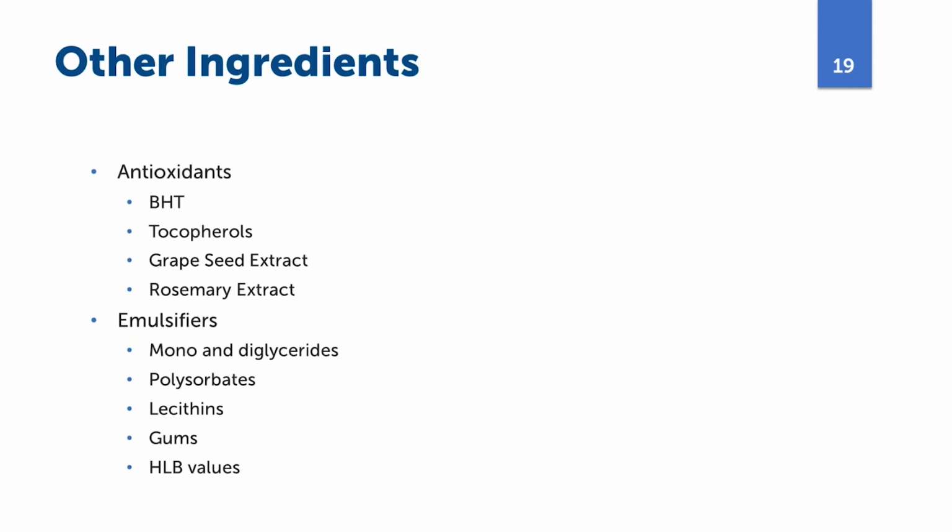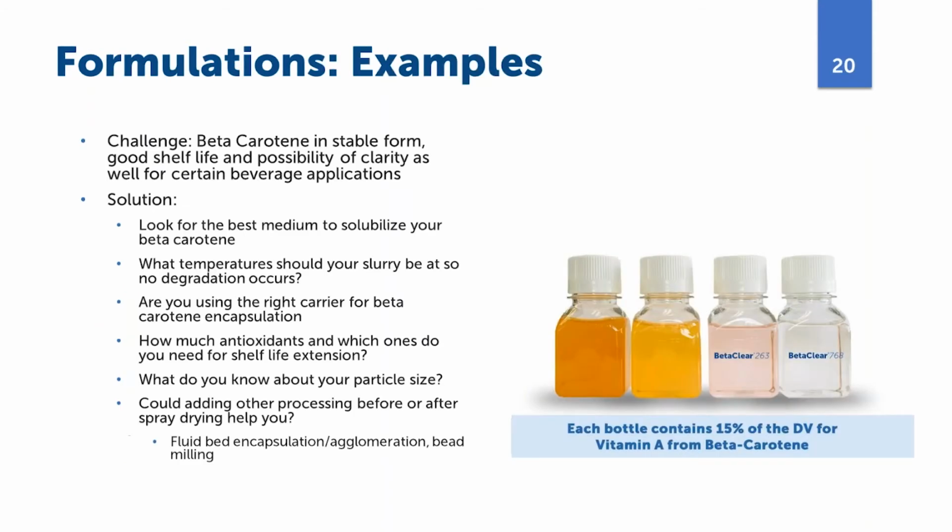Other ingredients that tend to show up in formulas include antioxidants and emulsifiers. You have a host of choices for antioxidants today. BHT and tocopherols are typically common ones, and emulsifiers are chosen based on their HLB values. Typically, monodiglycerides and gums and lecithins are mostly prevalent. But again, you need to look at your formula to determine which one works best for you.